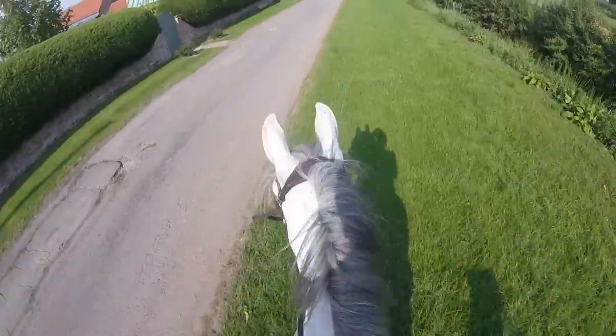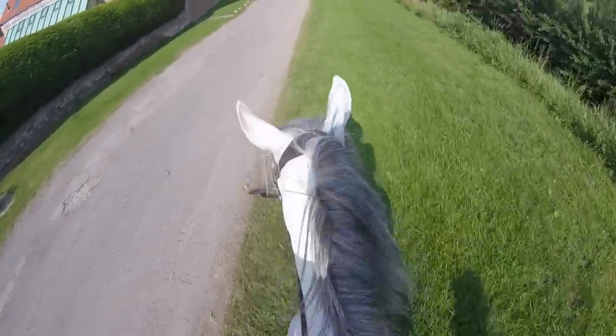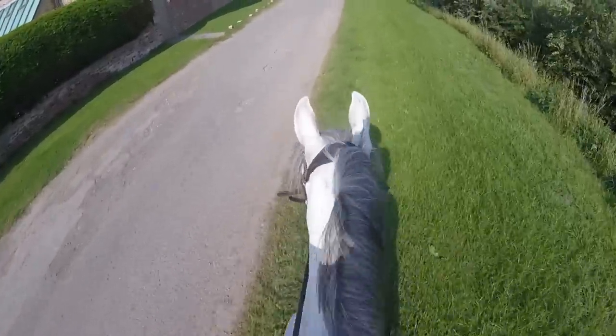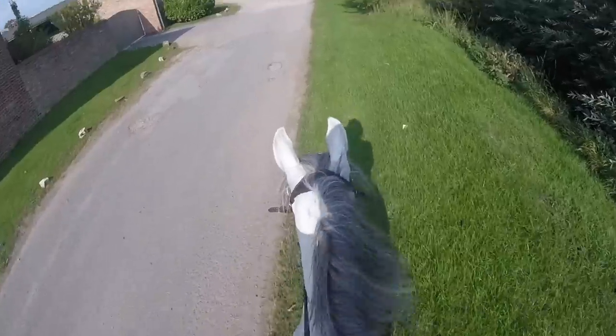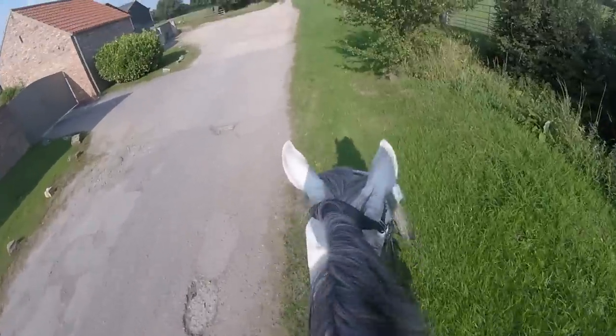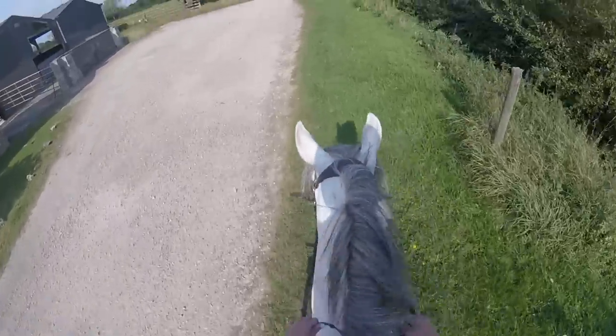So one of my favourite things about the yard is that there is so much hacking, and there's a lot of off-road hacking as well that you can do, and a lot of grass verges. So me and Smokey enjoyed today going out and having a bit of a trot and a little bit of a canter as well, in places, just getting him used to being hacked out and getting used to the area.